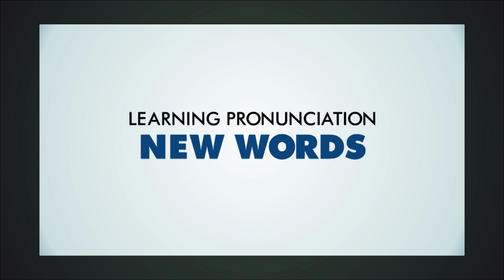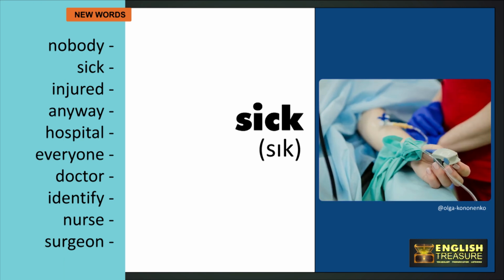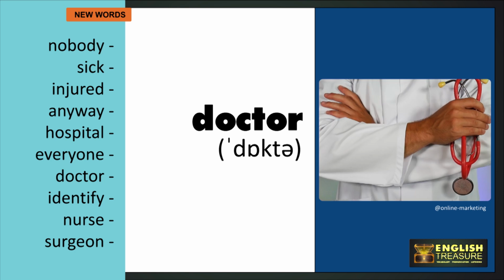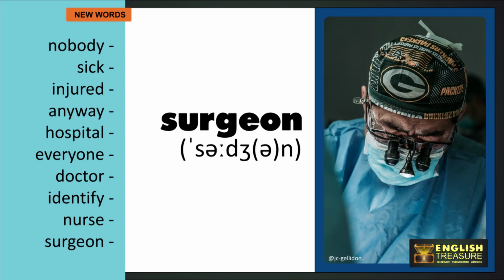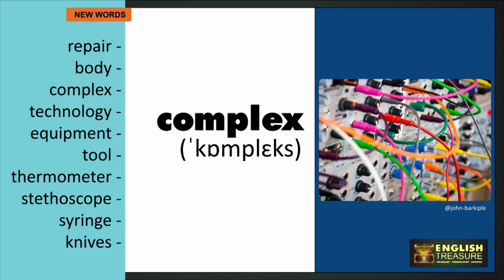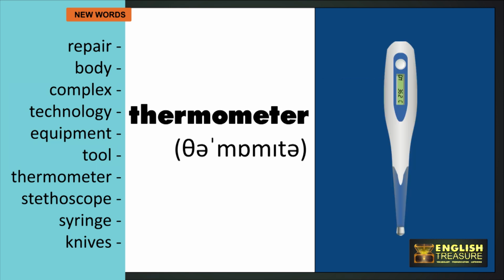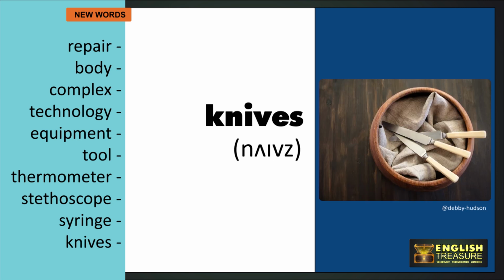Now we will pronounce the words again, this time faster. Nobody, sick, injured, anyway, hospital, everyone, doctor, identify, nurse, surgeon, repair, body, complex, technology, equipment, tool, thermometer, stethoscope, syringe, knives.